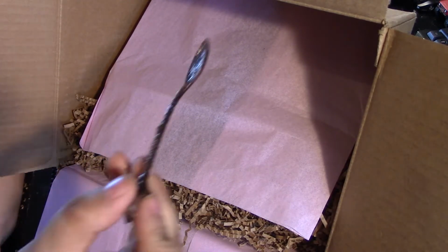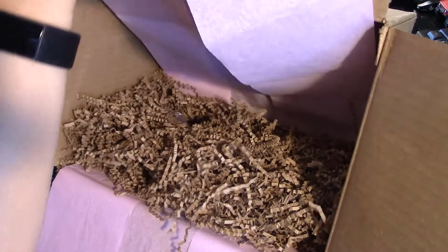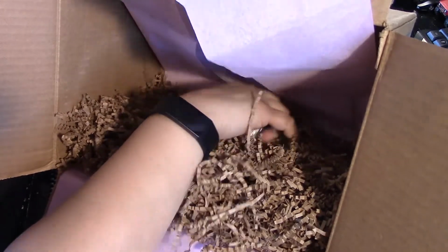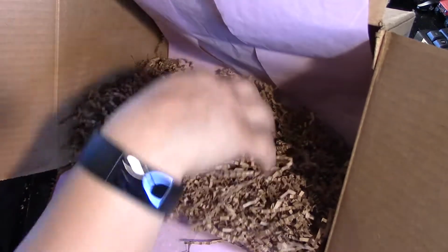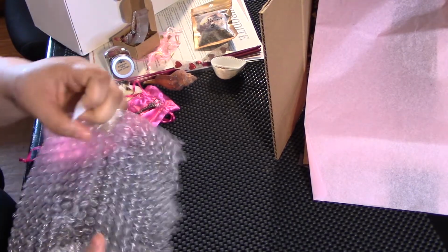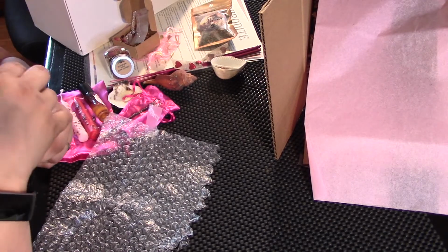It looks like a little crystal teaspoon. So cute. Oh, it's got like little flowers. We've got a love spell tea. Oops, sticky. Rose water, rose distilled water, witch hazel. Very nice. Nice toner, nice face mist. It's really mild. I like that.